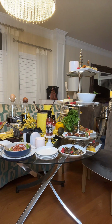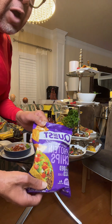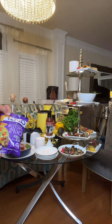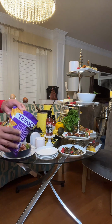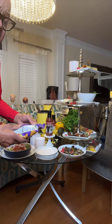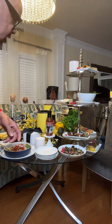I'm gonna show you the chips. These are the chips that we use for the taco nachos. These are high protein, low carbs, very, very good. In fact, they taste like tortilla chips, like Doritos. That's exactly what they taste like.